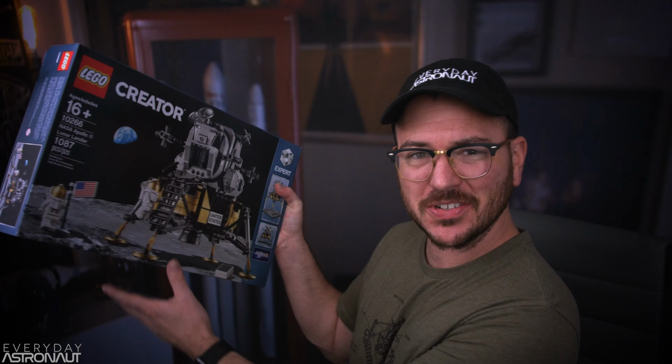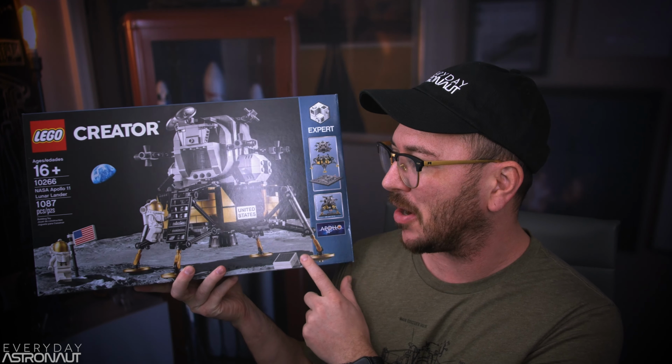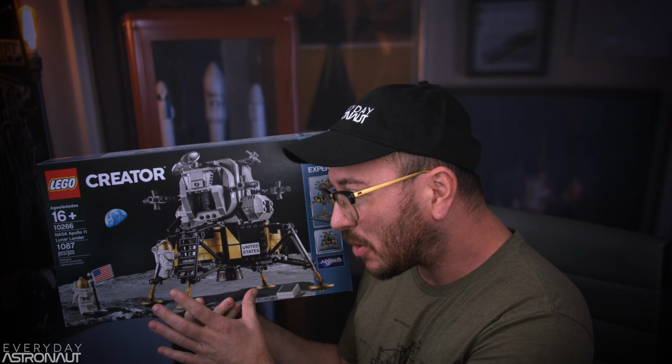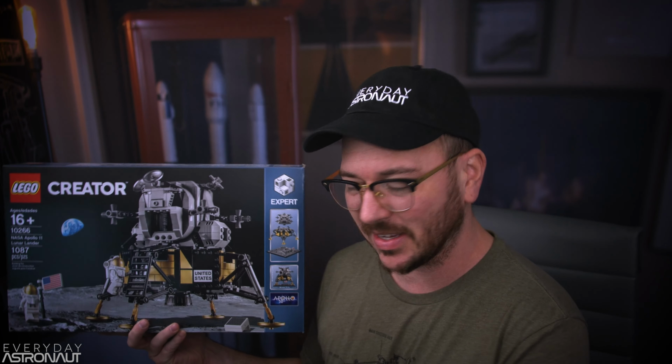So let's start off this year just like I started off last year, and that's with a Lego set. Now this year, Lego came out with the Apollo Lunar Lander, which last year they came out with their Saturn V, which was incredible. This year, this has a few less parts than last year, but it's still unbelievably intricate and unbelievably detailed. And I just love that Lego is starting to do more and more of this. And I hope that they continue that trend.